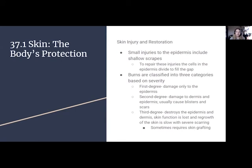If you get a scratch or a scrape that is deep enough to really cause any damage, what's going to happen is that the cells along the edge of the injury will start rapidly dividing until they basically meet in the middle of the injury, and now you've got new skin there. Maybe you have a scar, maybe you don't.